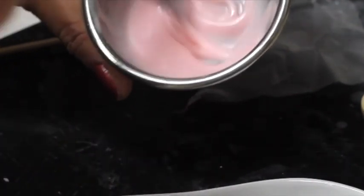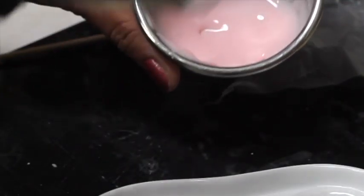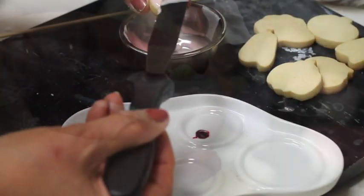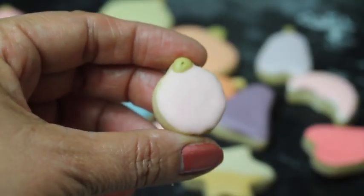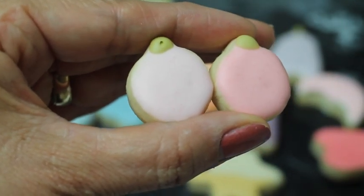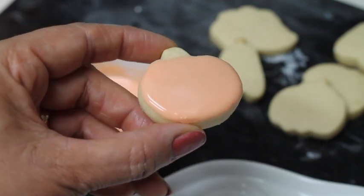This is the watermelon. As you can see, it looks like a watermelon candy. And obviously you can add more of the food gel color and you will have a darker shade. But I'm going to add it to this tiny pumpkin. This is the lighter and the darker shade of watermelon food gel color. This is the peach color. It looks super soft and sweet.